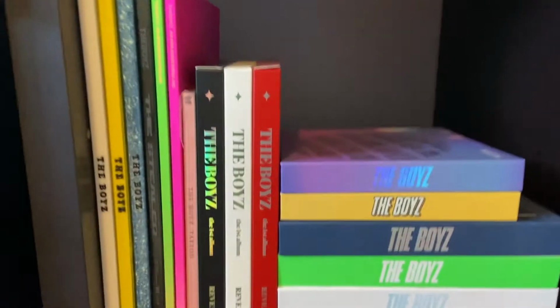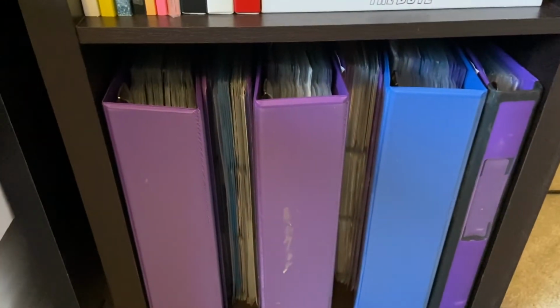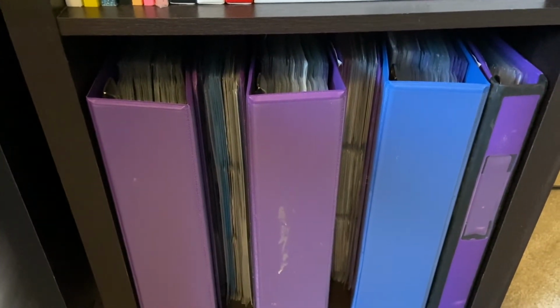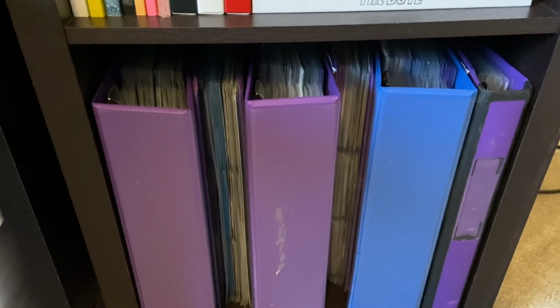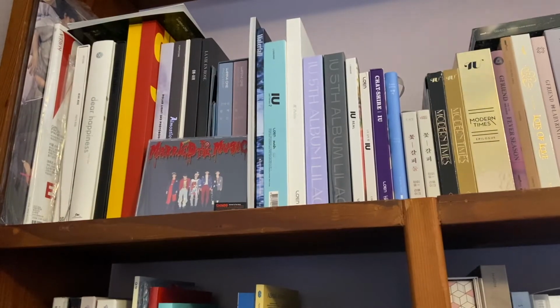And then just on the bottom here are my photo card binders. There's a lot of them. We're not even gonna get into that. So let's go on to the next shelf.